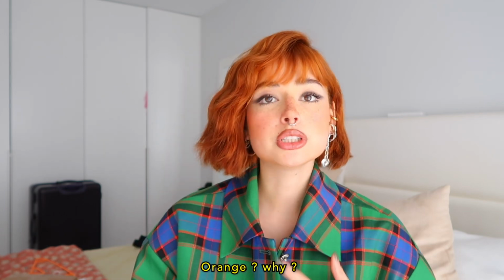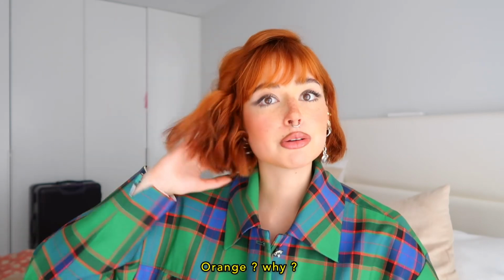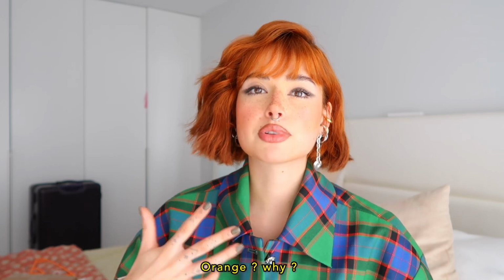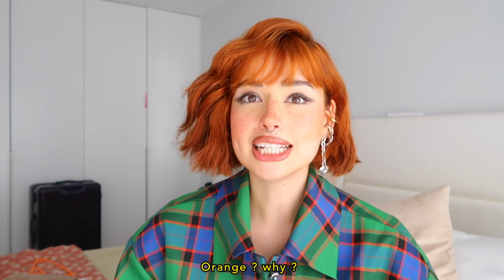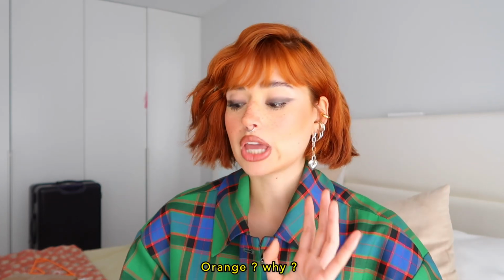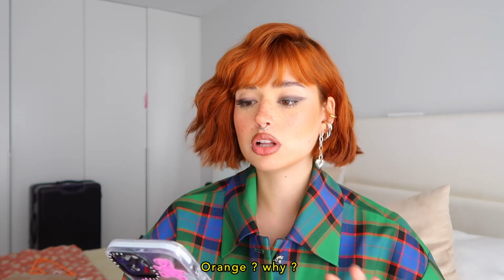So probably I will enjoy the orange, and before I go back to black I will probably dye it red because I think it's a very pretty color, but probably a color that is a little harder to style in terms of fashion and clothes. I feel like my hair really determines how I want to dress. I feel like some colors are easy to coordinate with others, so I feel like the red was gonna be a little harder to stick with for a long time, so I wanted to do it for a short time before I go back to black.